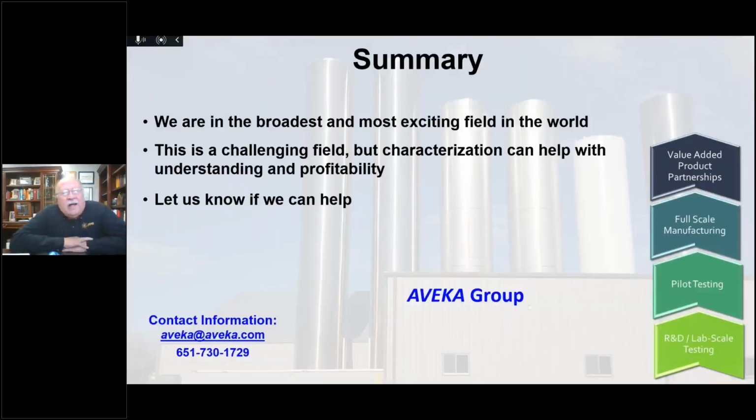So the summary, I love this area. I think we're in the most exciting field in the world. I mean, where else can somebody go from iron ore to COVID-19 viruses with xerography in the middle? This is an incredibly challenging field. I think all of us, as we do this, we find out how difficult it can be. But run as many characterizations as you can. It's going to help your profitability. It's going to help your understanding. And let us know if we can help. We love this area. I appreciate you listening to the talks, and I'd be happy to take any questions that you have.